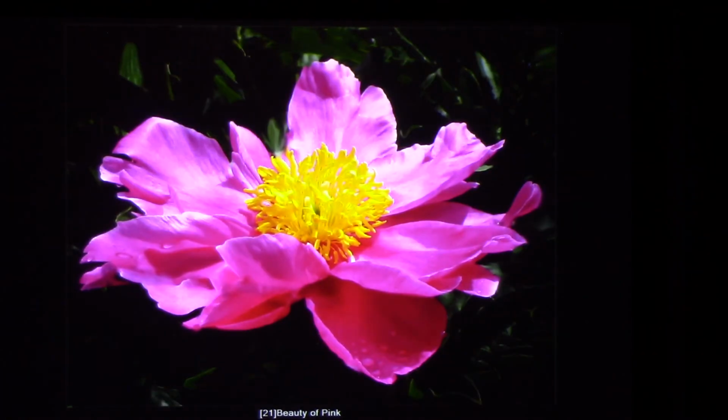Tremendous impact. Colors pop. They're vibrant. The exposure's nice. The background is distracting. A little bit centered. A little bit crowded.